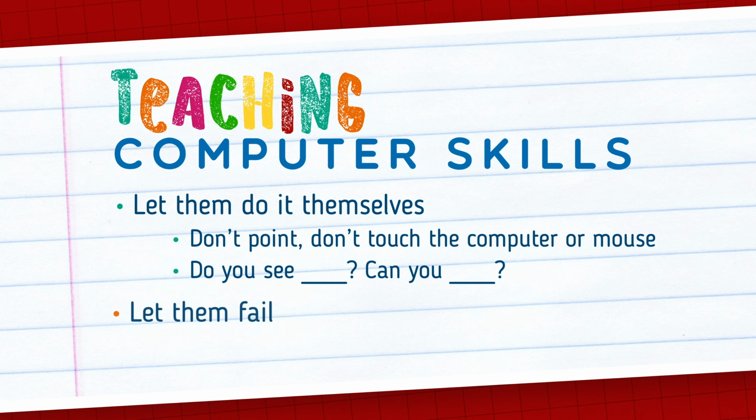Let them fail. We all hate having our kids fail. We all learn from our mistakes, and kids actually pick up on mistakes pretty quick. Once they figure out their mistake, their confidence in overcoming that mistake will power them through the next difficult situation.